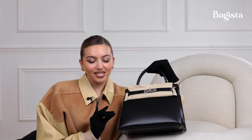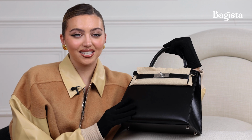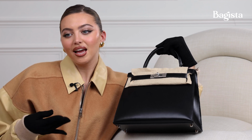Box leather is so iconic, so historical and heritage with the brand, and it honestly gets better and better and better with age. This is my favorite Hermes leather, my dream bag to own, and she is so perfect. Box leather, over time, gets this incredible shine to the leather, and it is so stunning.